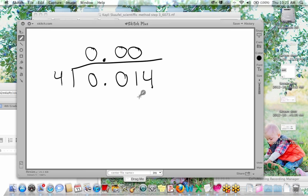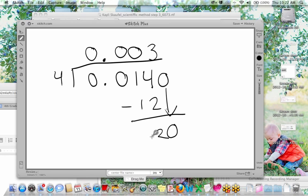You need to, instead of using just the 4, use the whole 14 and you get 3, and you get 12 because 4 times 3 is 12. Subtract it and then you get 2, which would usually be a remainder, but you can put it onto a decimal. Then add a 0, bring down another 0, and then I have 4 into 20. And that's how you got that 5. Just like that, and then you're done.